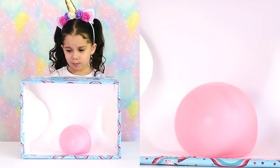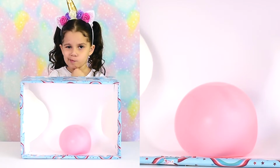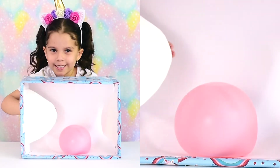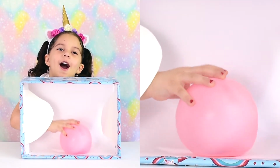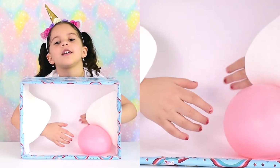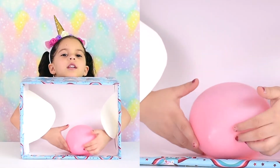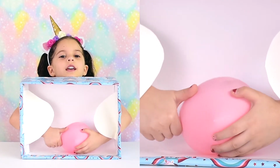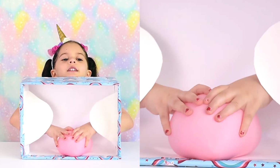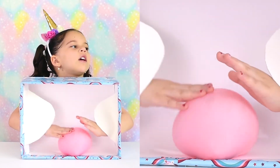Okay, so now we have something else. I wonder what it can be. Are you ready to figure it out? Okay. Be careful, this one's a scary one. It feels like a ball in the air. A ball in the air? Is it squishy? Is it round? What do you think it is?